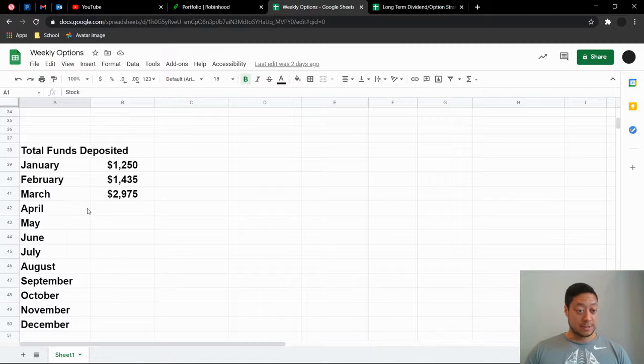In March, of course, with the payments that we got, the stimulus, I got $2,975 here. So I don't plan on adding too much more money. Maybe in June or July, might add a little bit more money for the summertime, but I think for the next few months, it's kind of a feeling out period with the stock market. So I want to be able to have some funds on hand, just in case something happens with a stock that goes down that I want to get into.